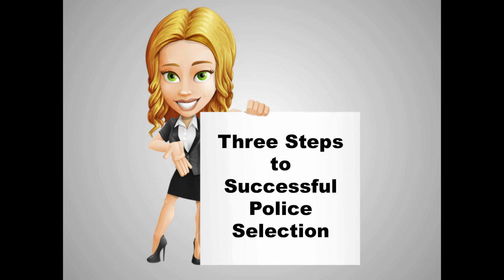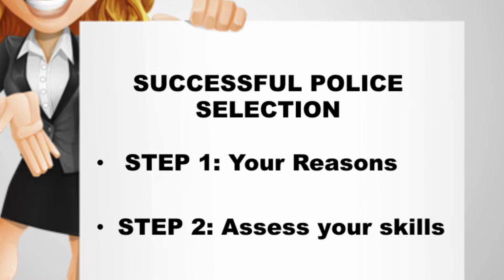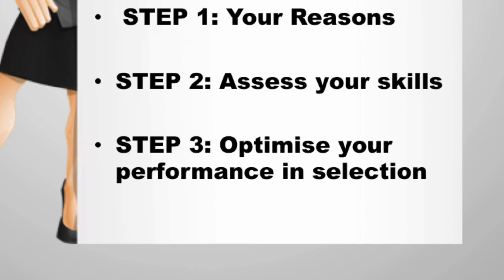So, what will you get here at Police Preparation Australia? Well, we're starting you off here with a 3-step process to successful police selection. And this is just the beginning. The 3 steps being, first, identifying your reasons for becoming a police officer, and we'll talk about why that's important shortly. Second, identify where you are in terms of your preparation for each stage of testing. And then thirdly, take action to prepare yourself and optimize your results through every single stage of selection.